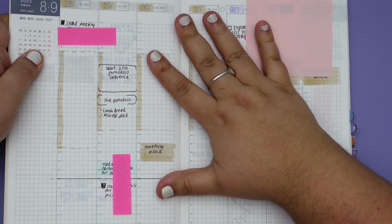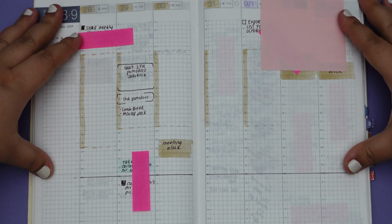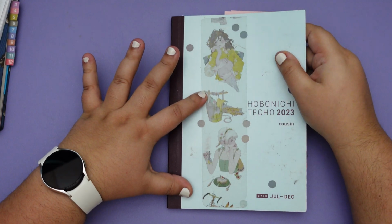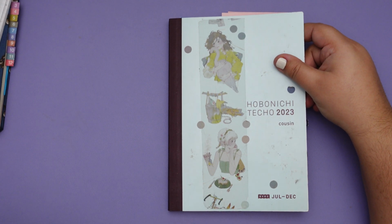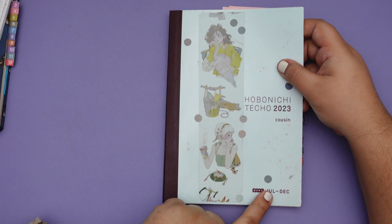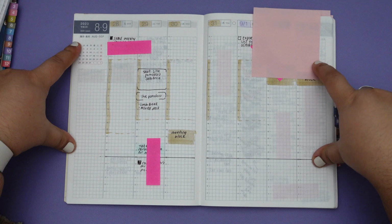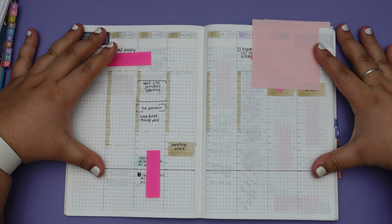So I didn't want to pay for a full Cousin because it was already August and I wasn't even sure if I was going to stay in this journal. What I really wanted was to find an Avec of just the second half of the year. I did manage to find on Etsy someone selling just the July to December Avec, which was exactly what I wanted for testing purposes. So I received it, and the first week I started using it was August 28th, which was the 35th week of the year. And I tried doing time blocking.